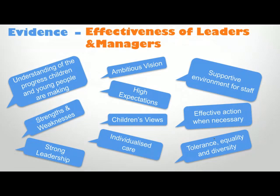The strengths and weaknesses of your service: strong leadership, ambitious vision, high expectations, children's views, individualised care, supportive environment for staff. And it's really important here too, as quite a lot of managers have been falling down on the fact that they don't themselves have strong support networks, so to speak. So as a manager and as a leader, it's important that you've got someone that you can go to, who's giving you the input that you need on a day-to-day basis as much as possible.